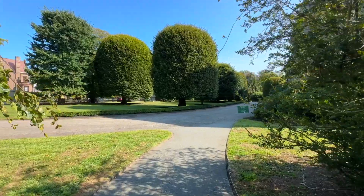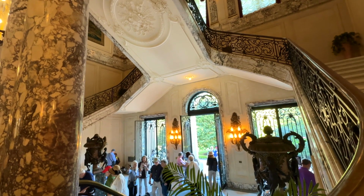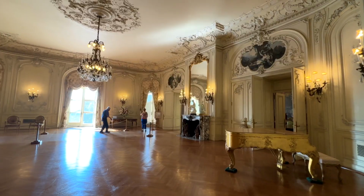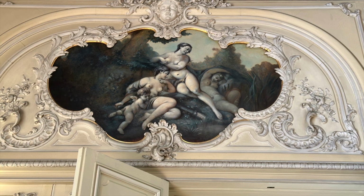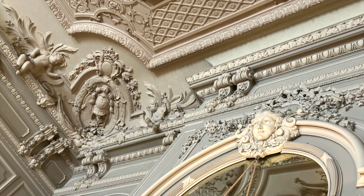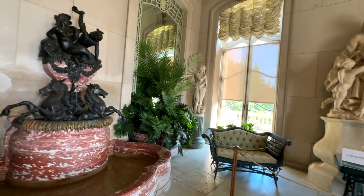My planned excursion was next, and we drove immediately to the Elms House Mansion. We were given free rein to explore for about 45 minutes. The mansion was unquestionably grandiose. They had you enter from one side and follow arrows to systematically tour the various rooms. Some of the artwork and pictures were stunning. I especially liked the massive paintings, detailed trim work, marble fireplaces, ornate staircase, and this spectacular sunroom.